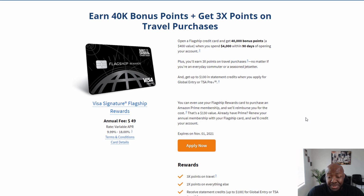And also another benefit that they do have is if you have Amazon Prime, they will credit you up to $130 if you get the annual subscription. They will front you the cost, or credit you the cost of that through your credit card, if you use this credit card to make that purchase. So who doesn't love Amazon and the free fast shipping that you get from it, as well as the other benefits? Well, they're going to go ahead and cover your Amazon Prime membership for you. So of course, that is a great benefit too.